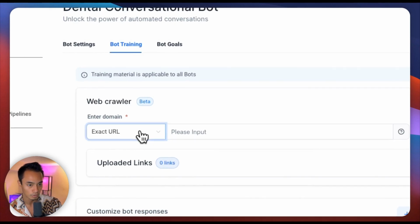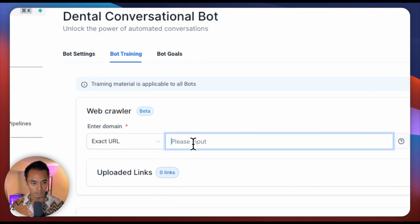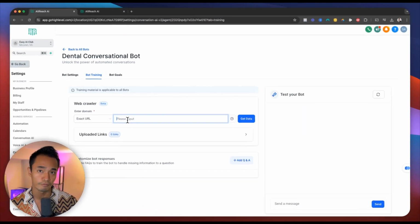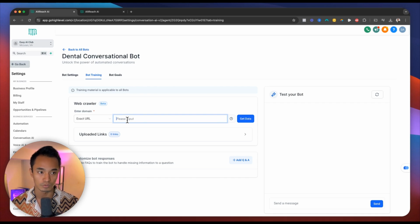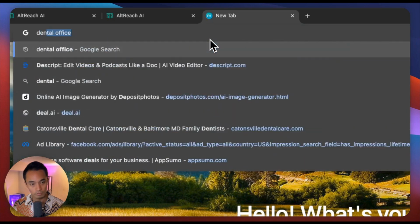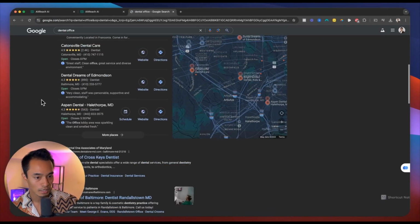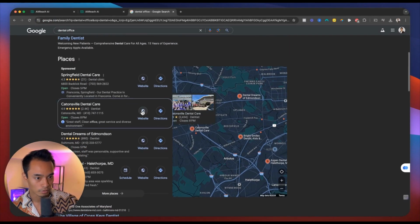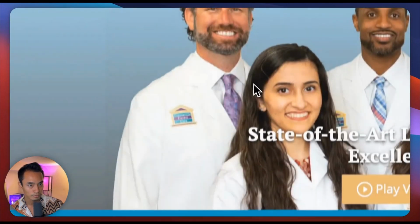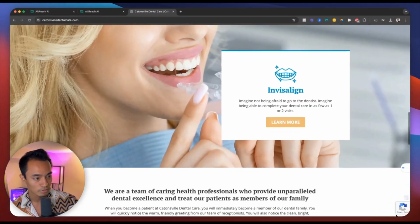Okay, this is a really cool part because you can literally just put in a website and it will take all of that information from the website and use that to train the bot. So let's just do an example. Let's look for a dental office. Okay. Let's just say that I am going to be working with this business here, Gainesville Dental Care. All right. So this is their website. Notice that they don't have a chatbot here.